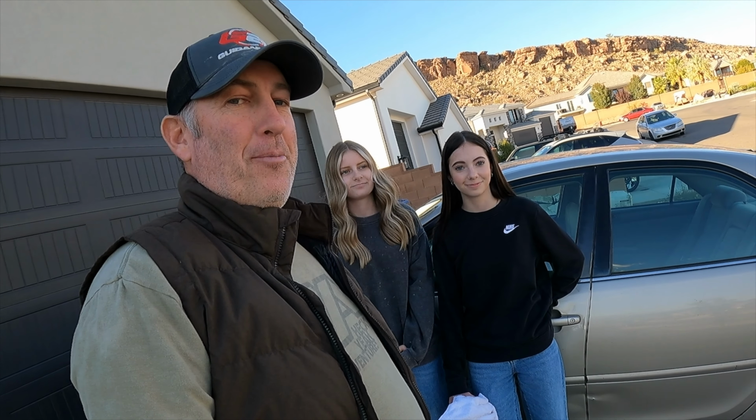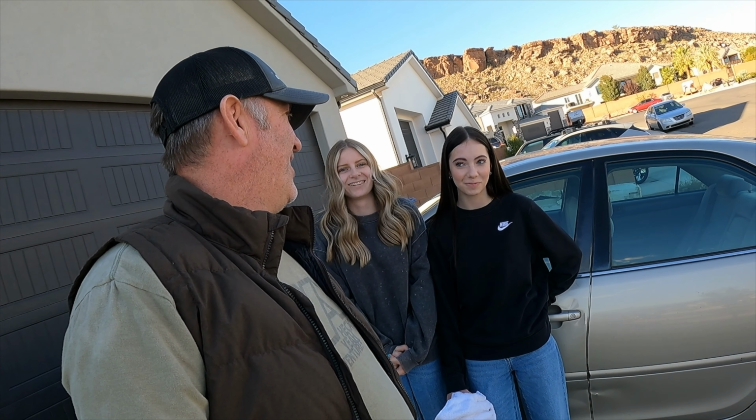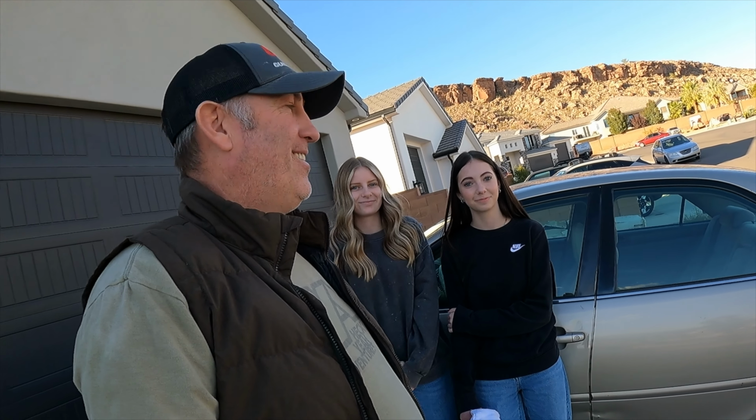These girls right here are pretty proud of their car. What's his name? Raquel. So if you guys have seen the Barbie movie, I've never seen it, but his name's Raquel. So they've added their bling, and I'm gonna let them show you their car.